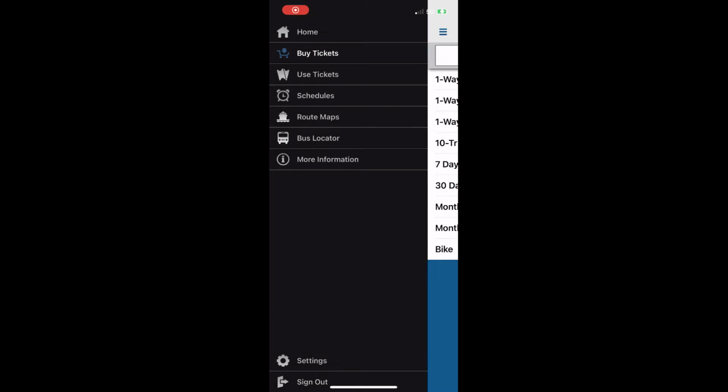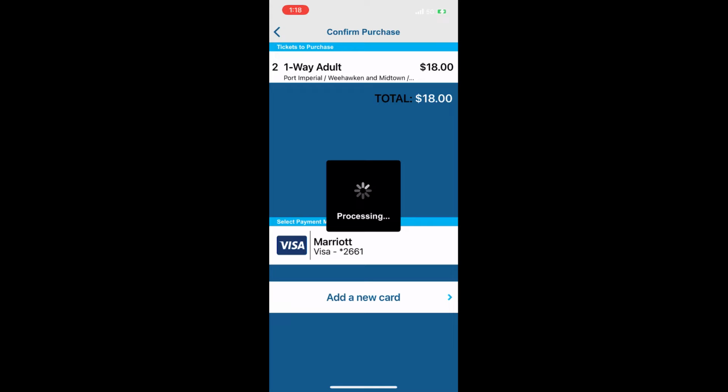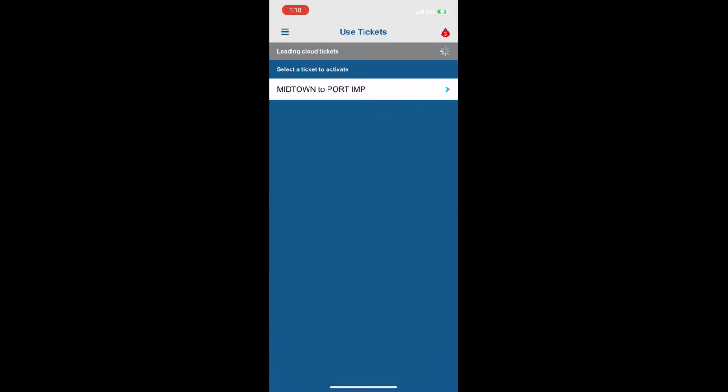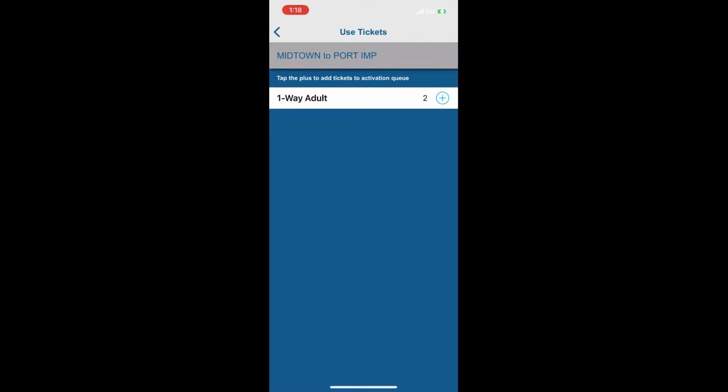Pick the Midtown to Port Imperial route. Pick the fare that's relevant to you. You can purchase tickets for others in your party if necessary. For example, if you're traveling with kids, you can add those to your ticket order as well. Make sure you just purchase 2 one-way tickets and hit the purchase button. You're purchasing 2 one-way tickets really for that round trip. My saved card will pop up after the ticket transaction is complete, and you will see both tickets in your account.